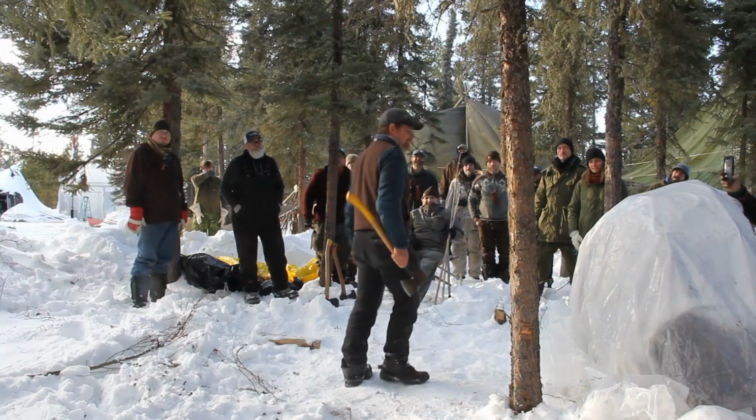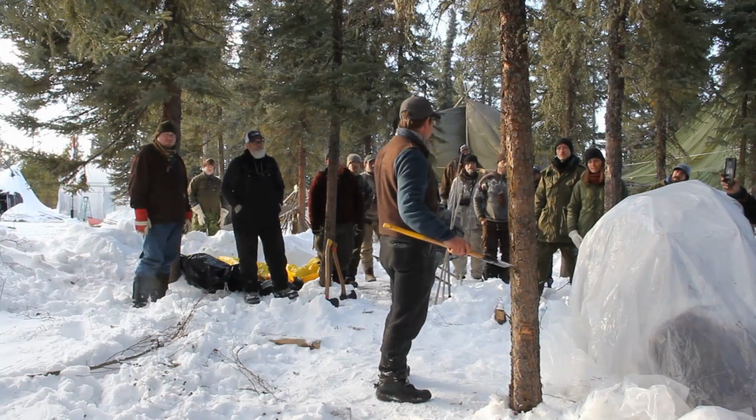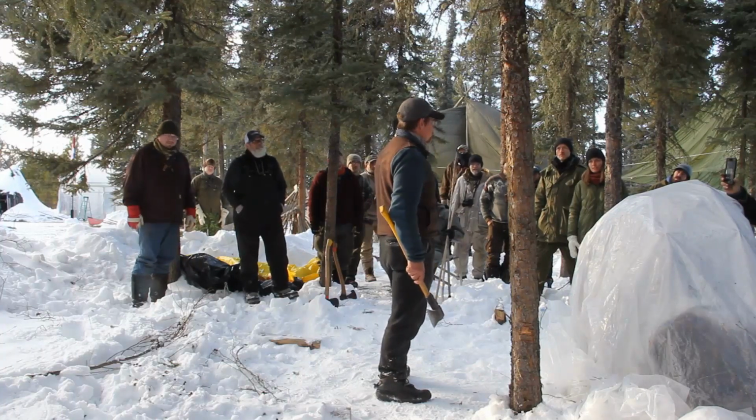With my right hand swing, for that reason, I'm going to take the tree off a little higher, and then we'll saw it off close to ground level, and we're done. Plus, it'll save my back.